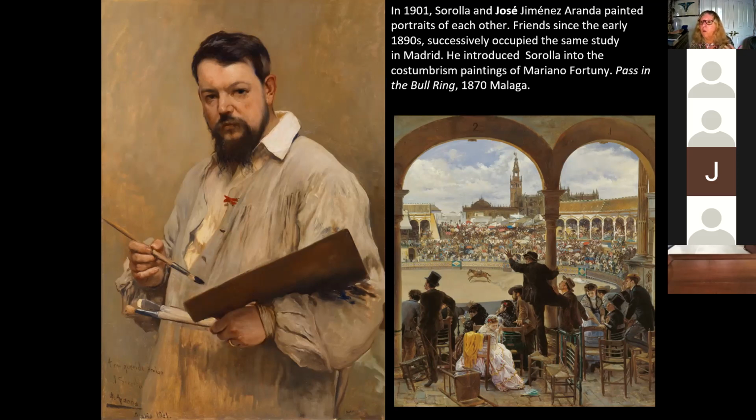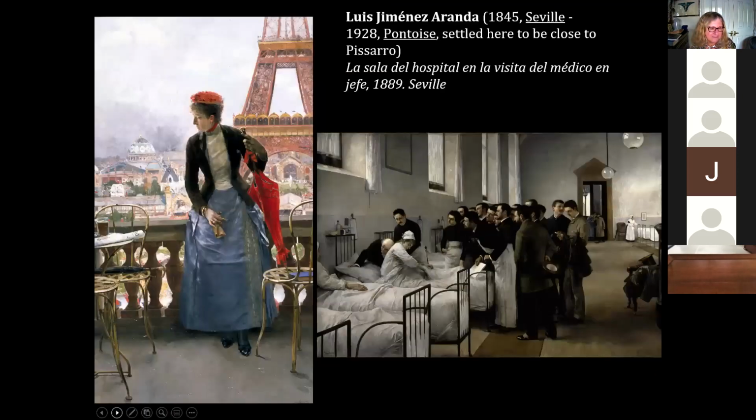And it was very much, again, Aranda had a great impact on Sorolla's art, introducing him to Fortuny. He's a bit older, wiser, and the most famous work by José Aranda is this one here called Pass in the Bull Ring. And again, it's the same idea. Can you see, you're looking at a disaster, but you can't actually see what the disaster is. They're all looking over there. The horse has bolted. You know, the matador obviously is either dead or injured. There's been some dramatic incident, but we don't actually get to see it. It's sort of off screen. It's a wonderful portrayal of Seville, as you can see in the background.